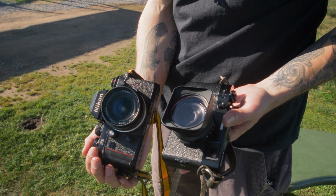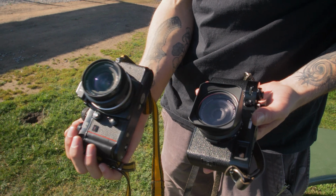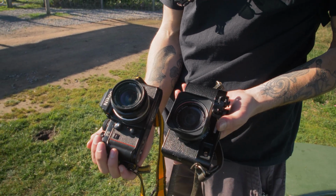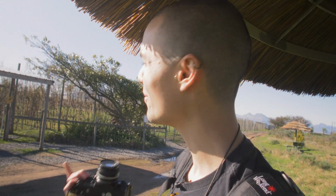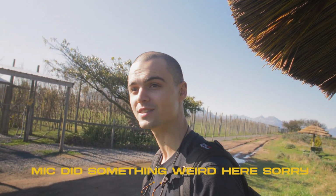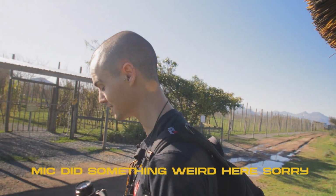Let's get to it. So David has kindly supplied me with a 20mm for the F3 and the Fuji has a 23mm on it. We'll see how far we get trying to compare them directly like that, because this is a very wide lens, and where we are today is a giraffe sanctuary type deal, and I'm not sure I'm going to get close enough to any giraffes to actually be able to use a 20mm lens.